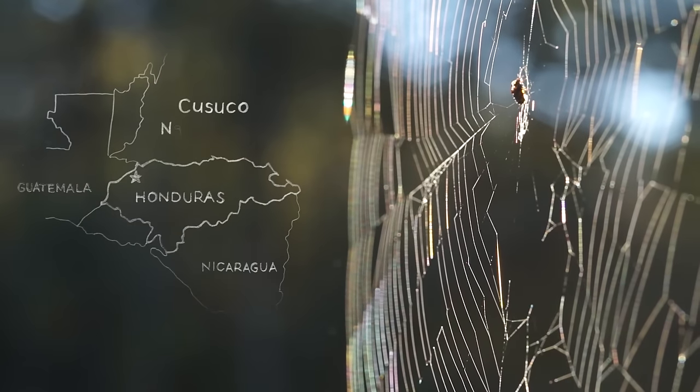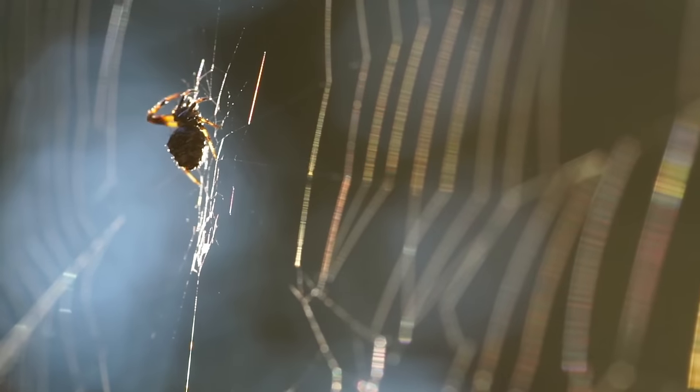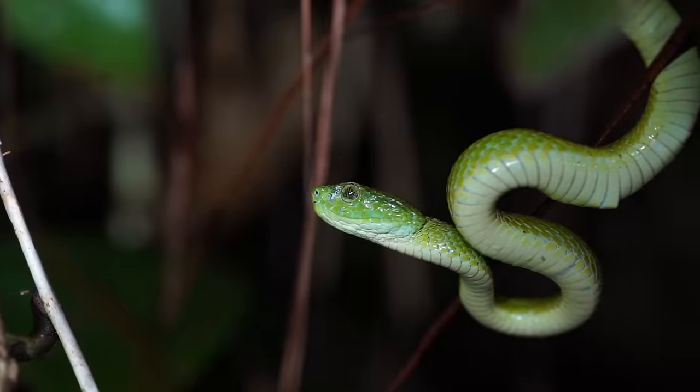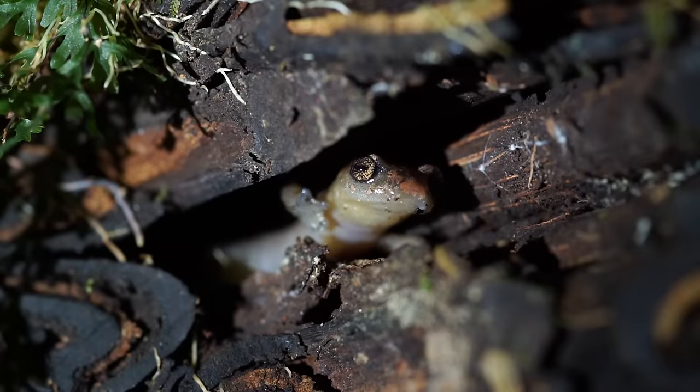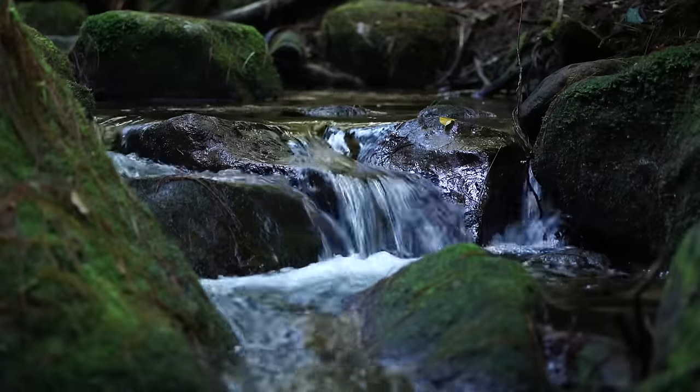So Cusuco National Park is located in northwestern Honduras, not far from the Guatemalan border. It's about 200 square kilometers of montane wet forest and cloud forest, and it possesses a remarkable biodiversity of all sorts of wildlife, and in particular reptiles and amphibians. It's just a very unique area, and it's also one that very few people know about.